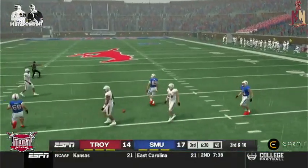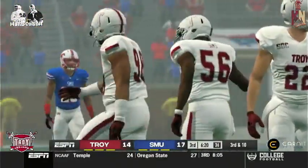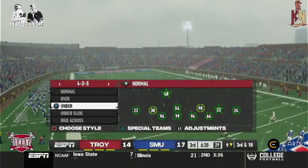And it's almost picked off. Well, he tried to thread the needle with that pass. Here the quarterback makes a poor decision throwing into coverage. Needs to look at his progression and find the second and third receiver.